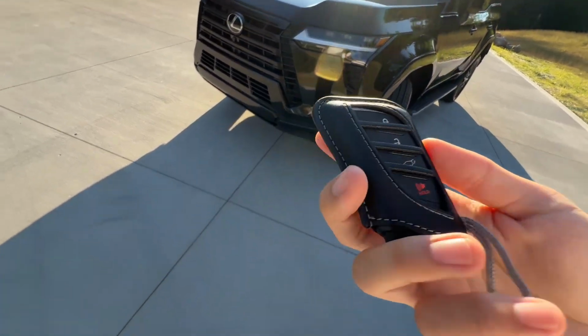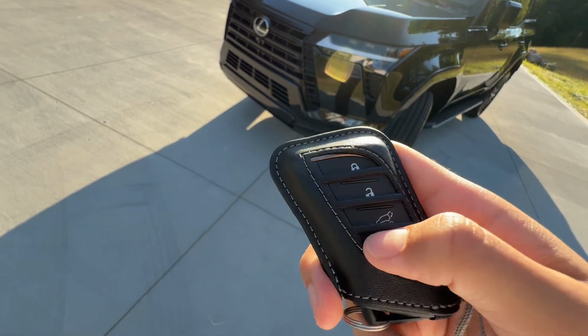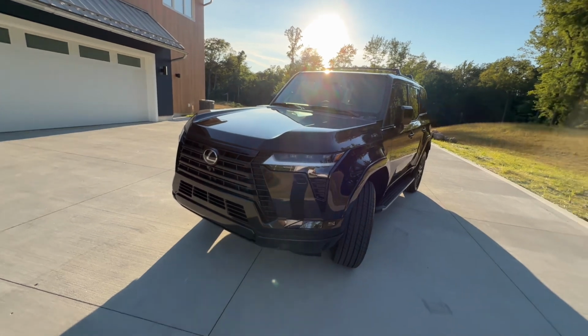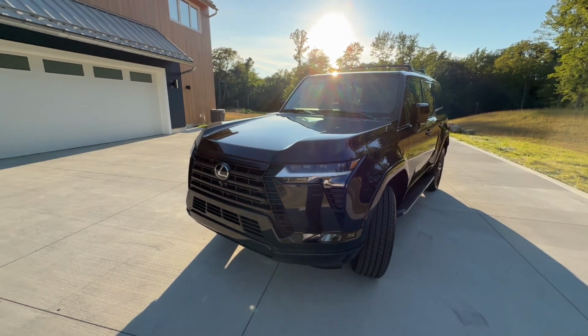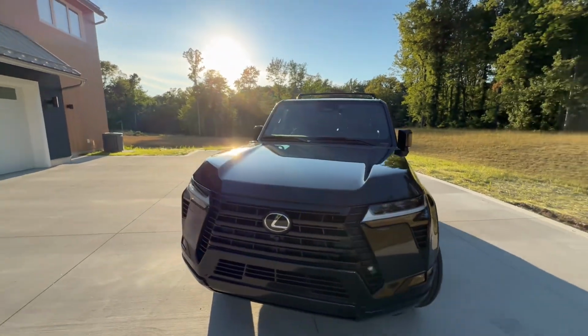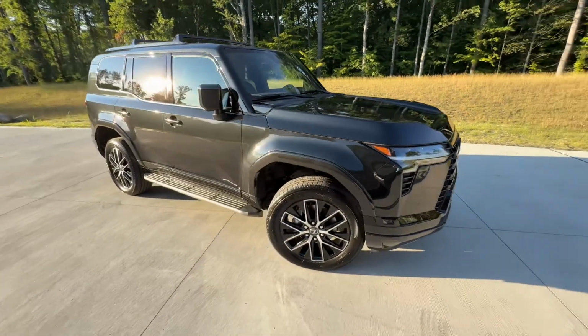But yeah, they gave us a bunch of free stuff. So we got 2 key fobs, and they gave us like the leather wrap thing, which is pretty cool. And then they gave us like a key card, like a Tesla style key card. So you don't need this fob. And then they also gave us a water bottle and some keychains. We don't need to review that, but the service is so good there. I was like shocked.